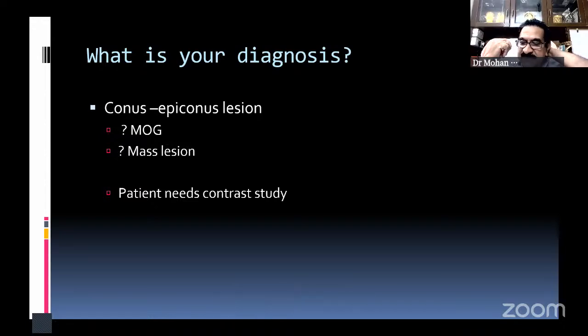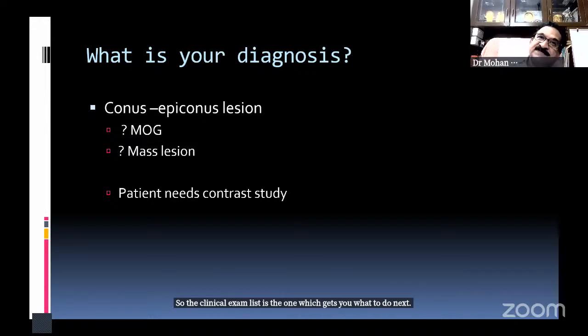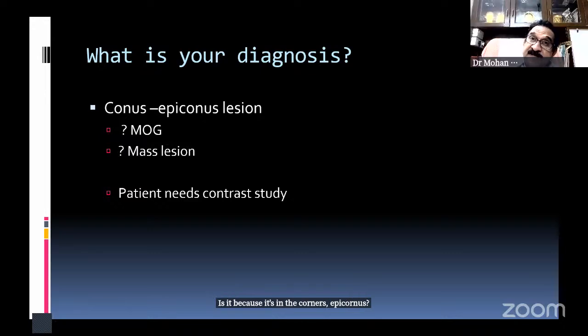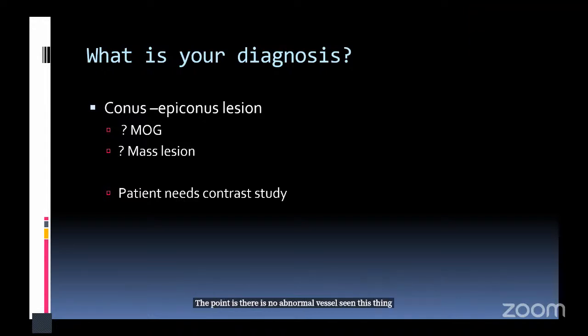So the clinical examination is the one which guides you what to do next. Any questions? Sir, I didn't hear the reason for that not being a dural AV fistula. Is it because it's more conus epiconus? No, that's a favored site of a dural AV fistula. The point is there was no abnormal vessel seen in the MRI.